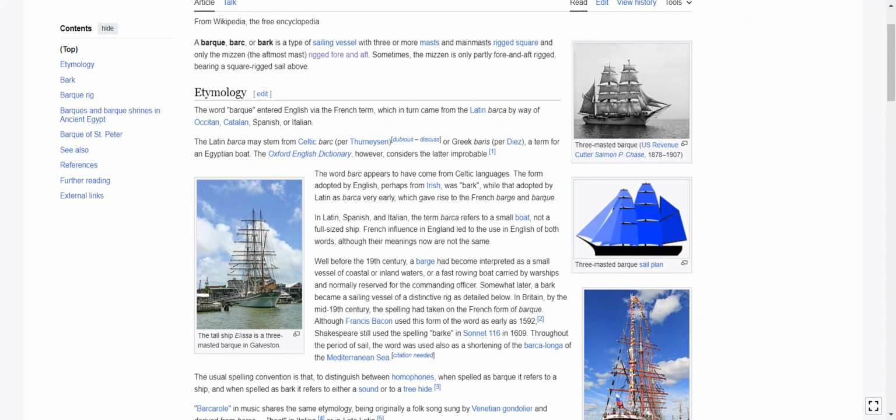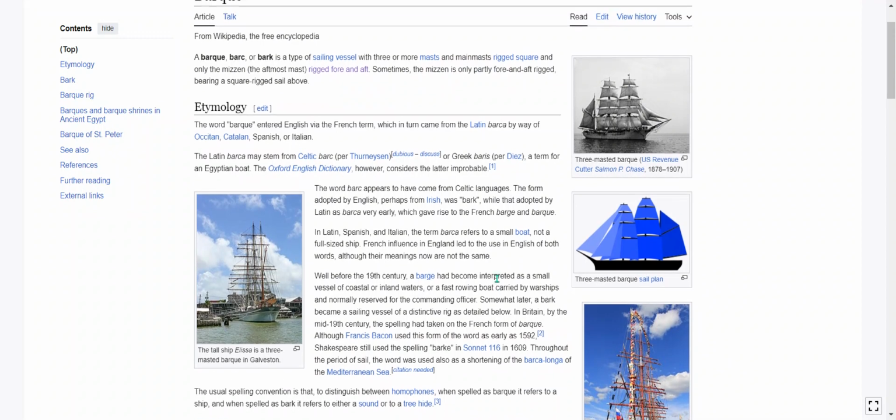Oh, mizzen and main came up on autofill. I hate when Google autofills stuff that you really don't want it to. Come on, give me sound. Mizzen. Okay, it's mizzen, the mast aft of a ship's main mast, or the lowest sail on a mizzen mast. So it's mizzen.